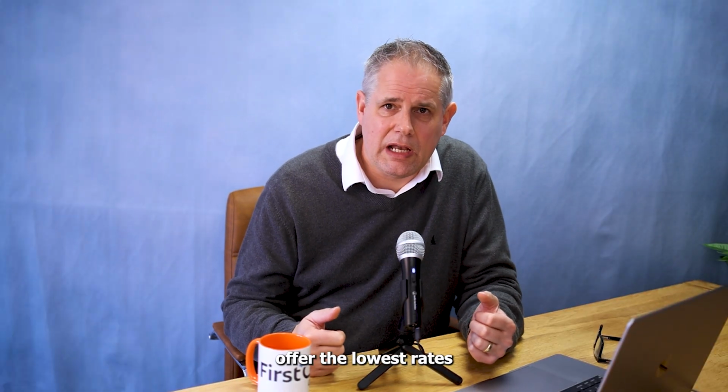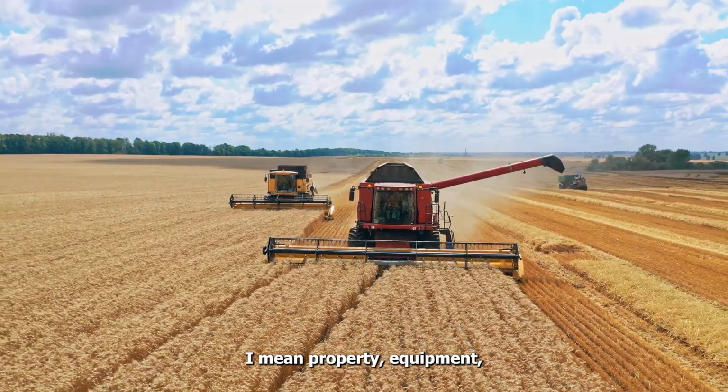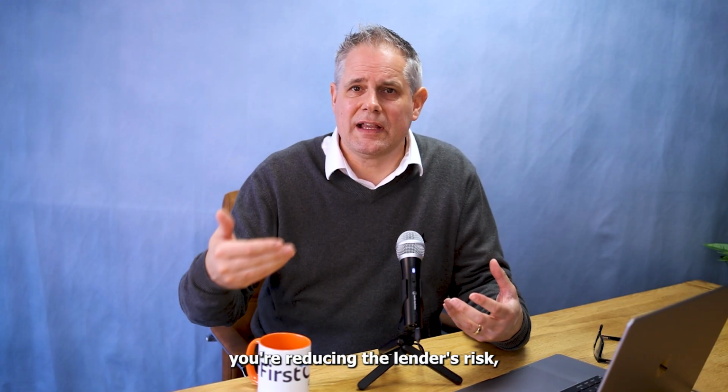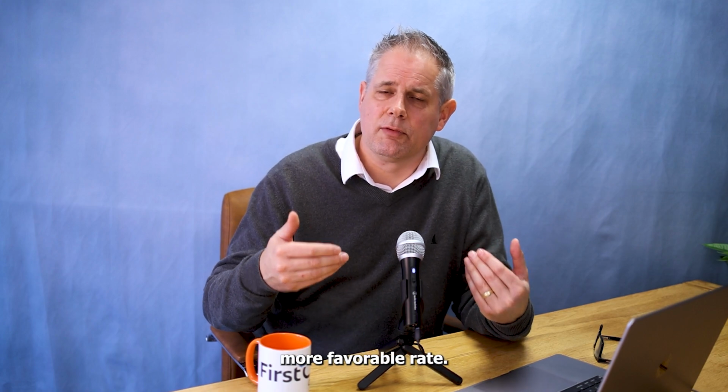Lenders often offer the lowest rates when there's more security on the table. When I say security, I mean property, equipment, or just a personal guarantee. But by demonstrating that you're able to provide meaningful collateral, you're reducing the lender's risk and you boost your chances of receiving a much more favourable rate.